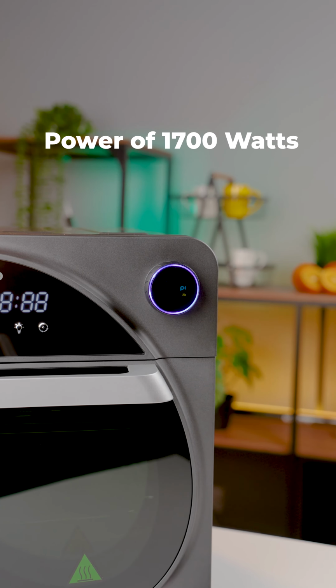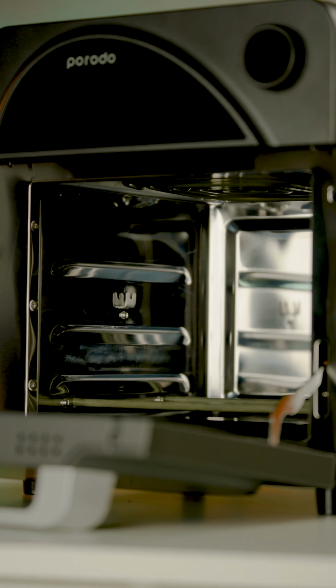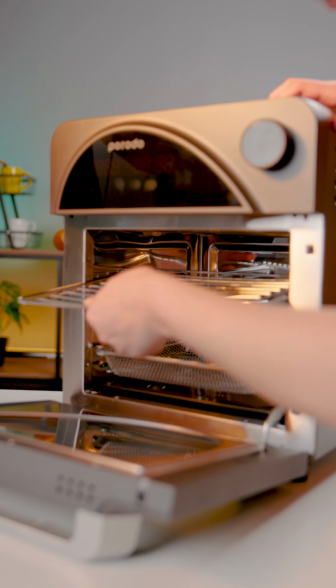With the power of 1700 watts, it consumes low energy, saving on energy cost. It boasts a large 14.5-liter capacity, making it a perfect choice for preparing meals for parties and family gatherings. A single basket and baking tray are included, allowing you to prepare various dishes.